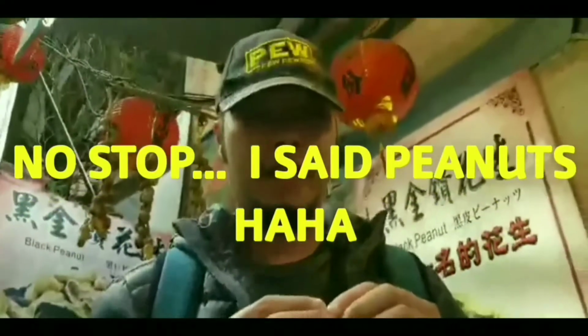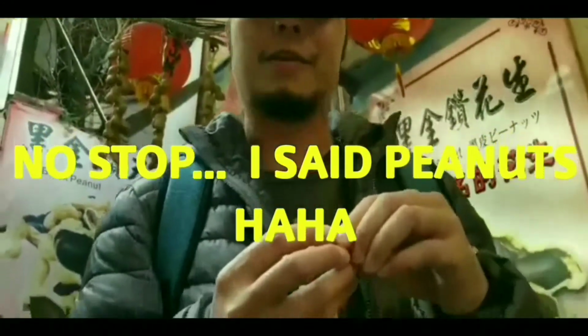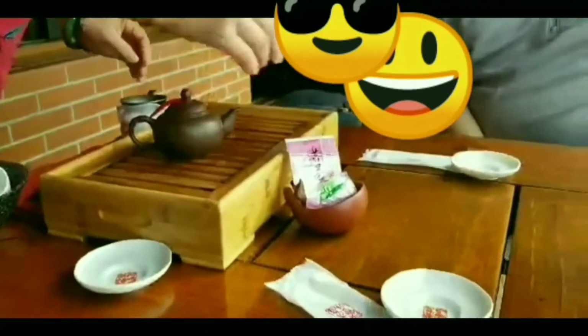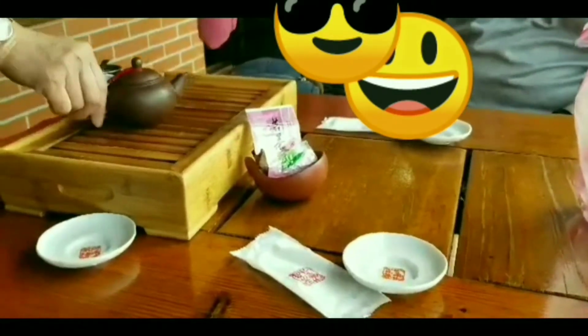So I've never had black peanuts before, but has anyone ever had black peanuts? Oh, there we go. See ya.